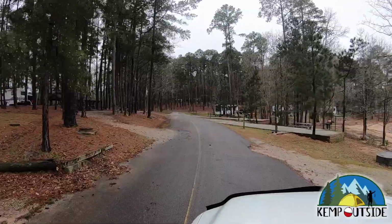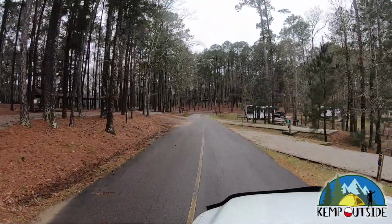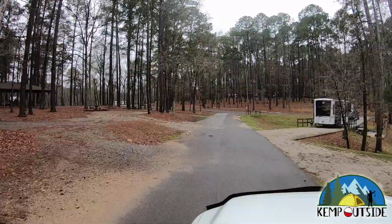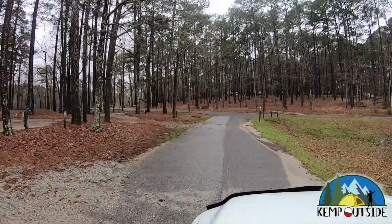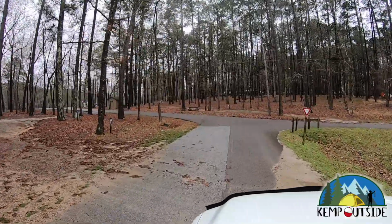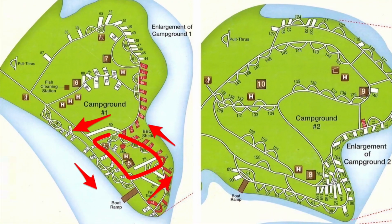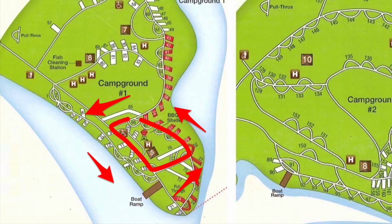You can see a little beach off to the right there. That was a good place for people to beach boats. There you can see the large picnic pavilion to the left there. And as we come up to this intersection, straight across the way is site number 65. And as we pass 65 on the right, we're going to turn to the left and then go back down the main road again.